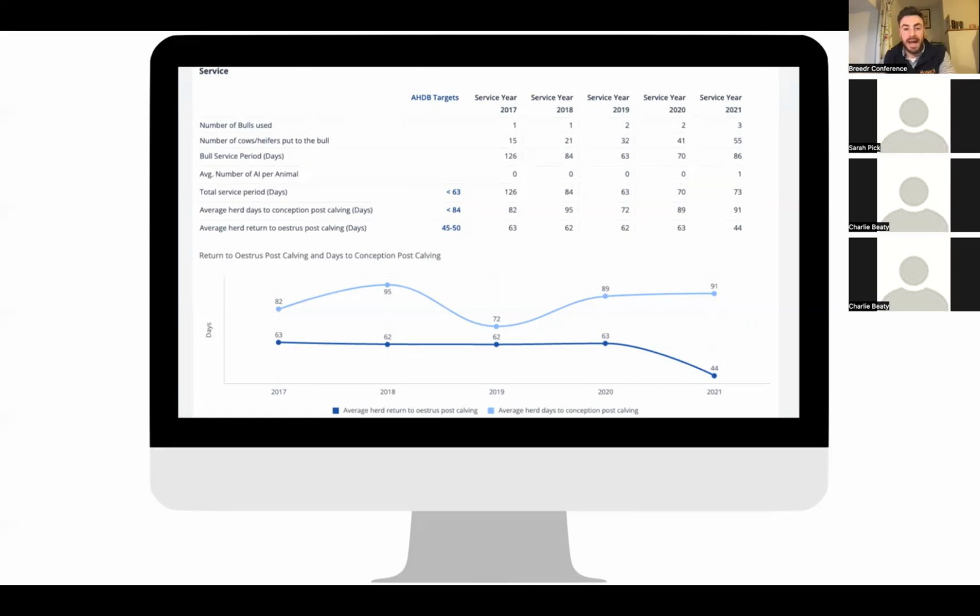These are the kind of figures we produce in these reports simply from logging. Log a birth, I've just seen her bulling, a positive PD test, how many days is she in calf, and then we do all the number crunching for you. You can benchmark yourself against the target, compare year on year, and see where your potential areas of weakness or strengths are.